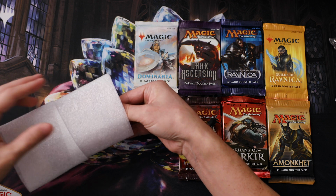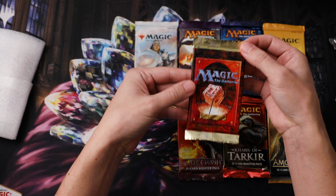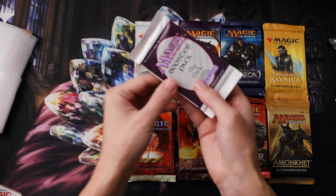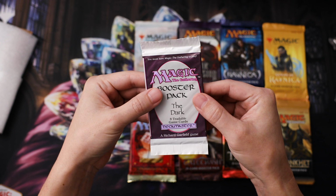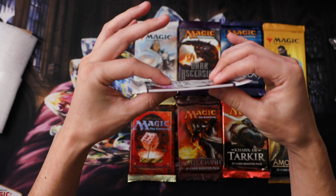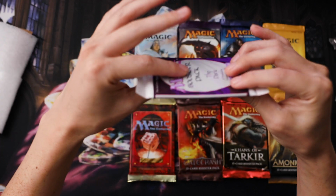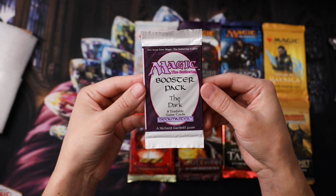Looks like the older ones they put in this nicer packaging just to protect them a little bit. I got a 4th Edition pack, which is from around the time period where I started. And we have a pack from The Dark, which was definitely the most expensive. Oh, and it's interesting, it looks like it's got a little bit of a curve to it. I don't know if you can see it, I think it goes out of focus as soon as I bring it sideways. Well, this is a really old pack.